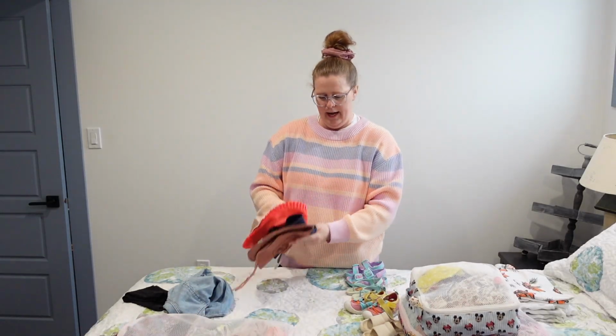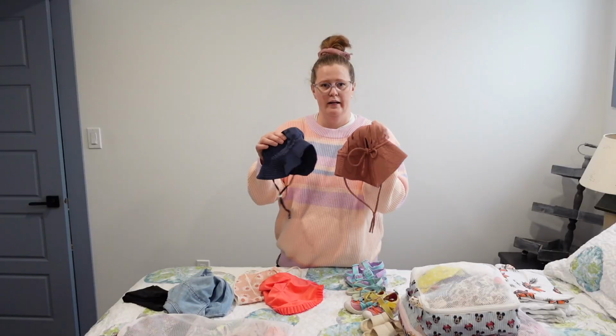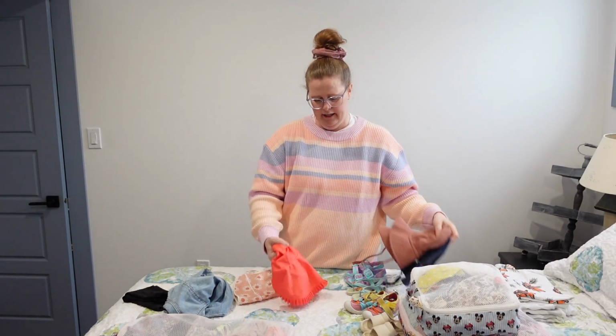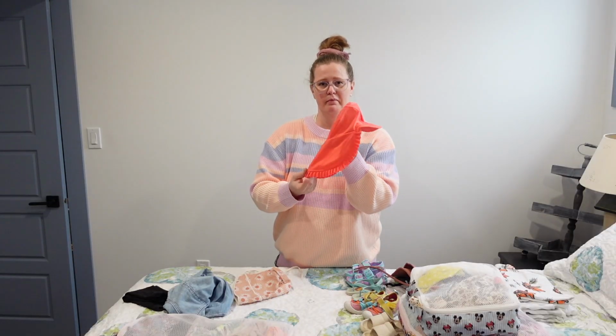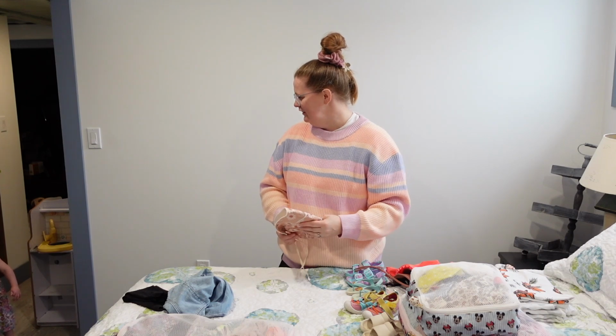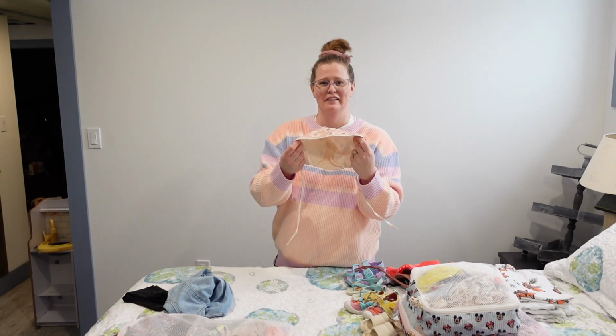We've got a few hats, so just like a big wide brimmed beach hat for both girls that can get wet. And then I do have another swim cap that is just cute and will match one of the bathing suits. As well as a little bonnet.